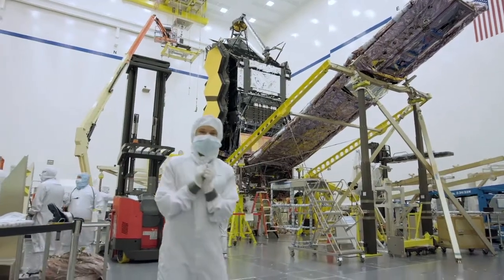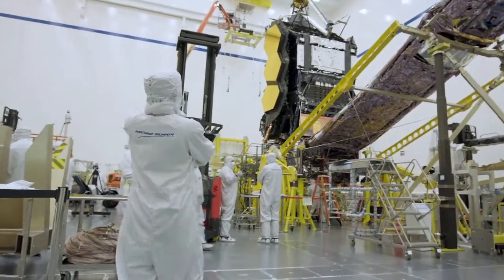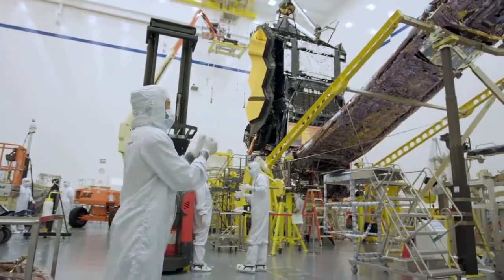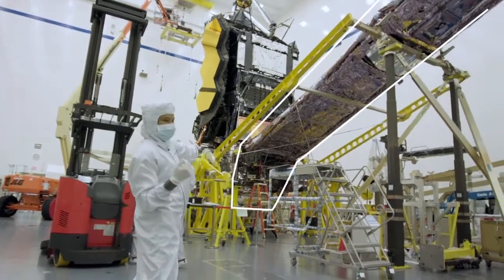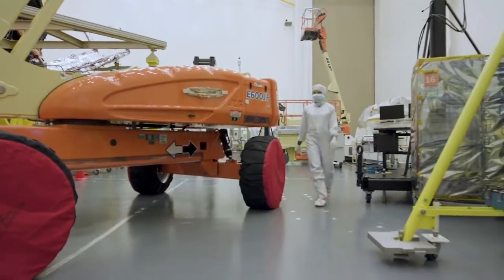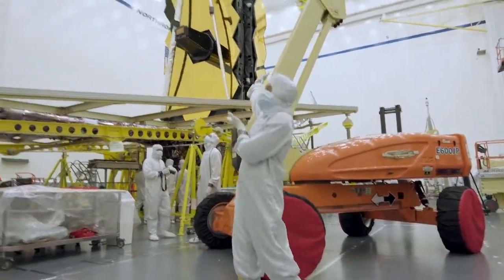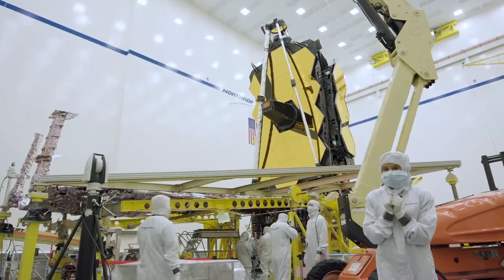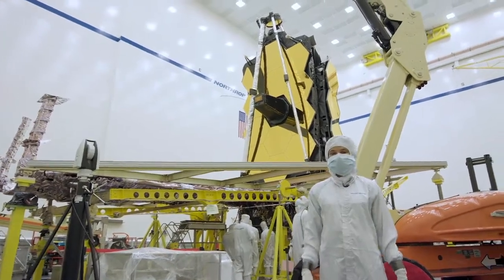What's really exciting about what's happening right now is that we are in the final stages of construction. So above us, we've got the optical portion of the telescope, which has just been integrated with the other bottom half, the sun shield and the spacecraft bus, which is just below it. But let's continue on. And coming around this side is the most spectacular view of this whole thing, because you can see there are these 18 gold mirrors. They are real gold. And the reason is because gold reflects infrared light the best.